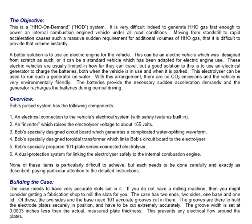Six, a dual protection system for linking the electrolyzer safely to the internal combustion engine. None of these items is difficult to achieve, but each needs to be done carefully and exactly as described, paying particular attention to the detailed instructions.